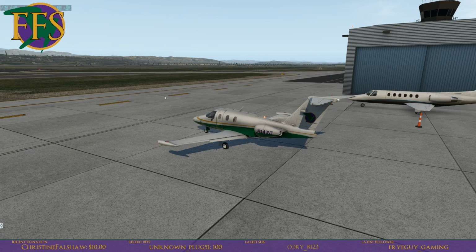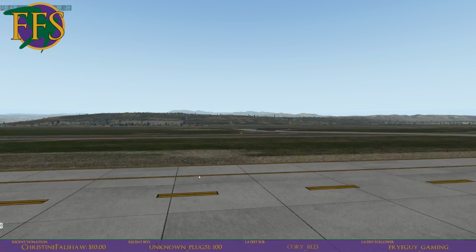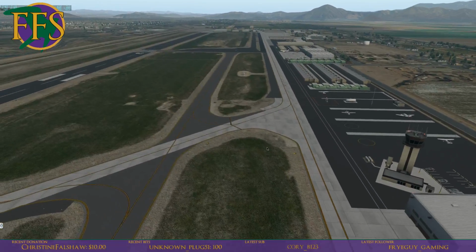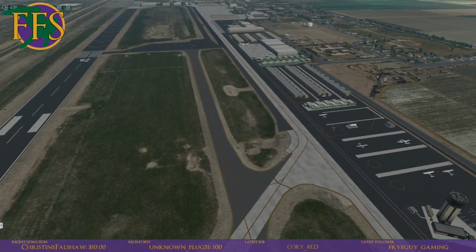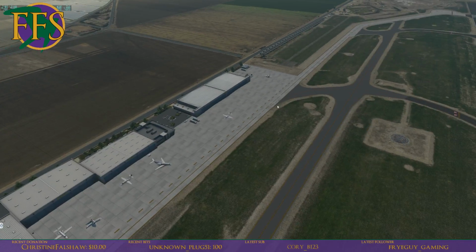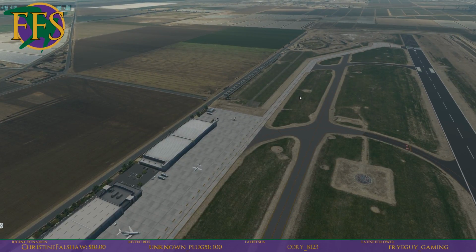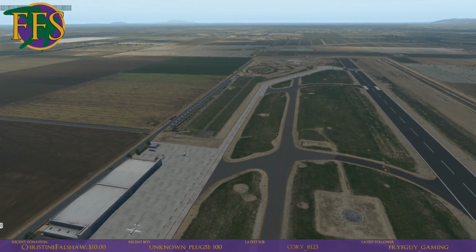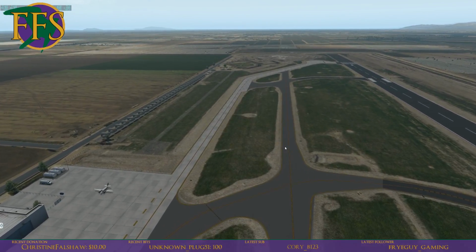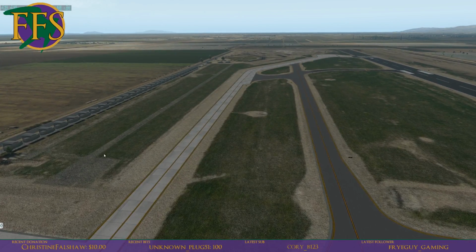They are constantly adding community-built airports with each release. So yeah. All right. So let's start here. Let's go up here first because there's not as much over here. Let's go over here. So according to the airport diagram, this is the ultralight runway here.